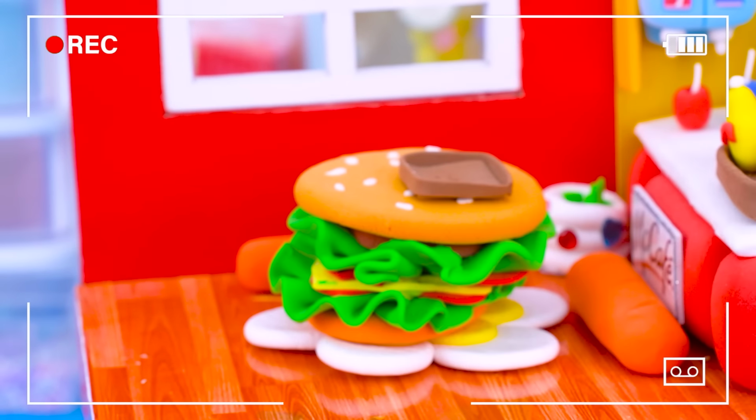McDonald's house got wrecked, so I have to build a new McDonald's house. Do you want to know how I build the house? Let's follow along.